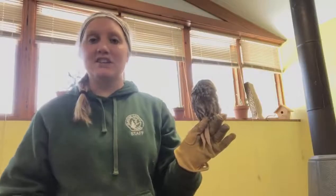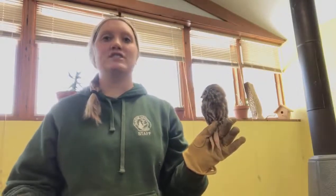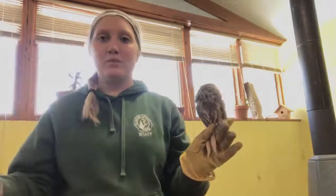Now these owls are cavity nesters, so they're gonna find any type of small hole in a tree to lay their eggs. They have anywhere between 4 and 7 eggs at a time and 1 to 2 broods a year, which means 1 to 2 batches or 1 to 2 nests of babies. So 4 to 7 eggs, and the eggs are about this big or so, and they're plain white.